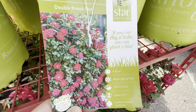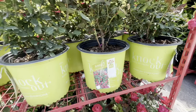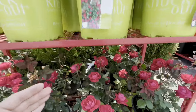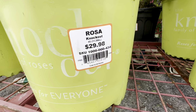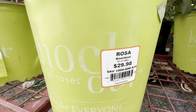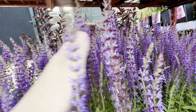3 to 4 feet will be the height, 3 to 4 feet will be the width. Hardy in zones 5 through 11, excellent disease resistance. The asking price for these beautiful knockout roses, and they are absolutely stunning, guys. I can't wait to look at the glossy dark green foliage. The asking price is $29.98, and they come in a number 3 size container or 11.356 liters.